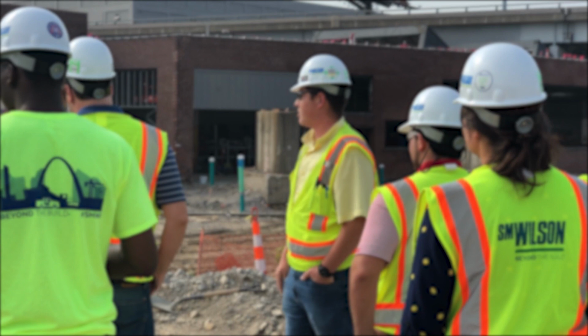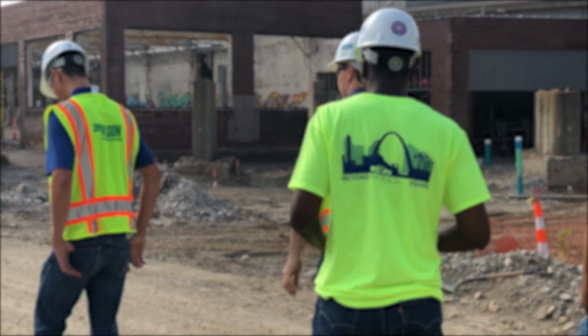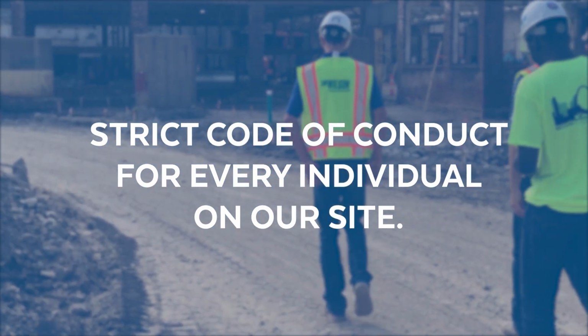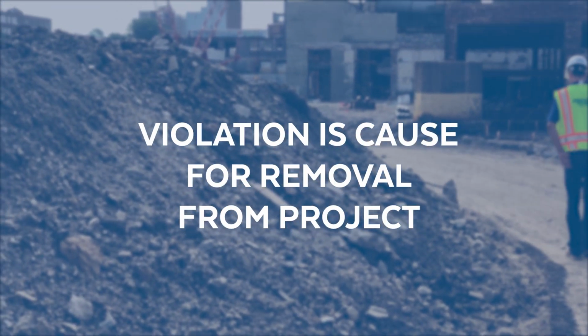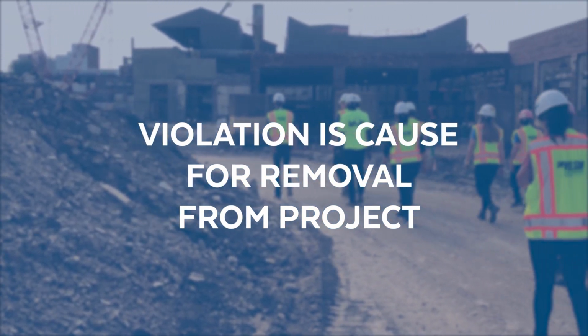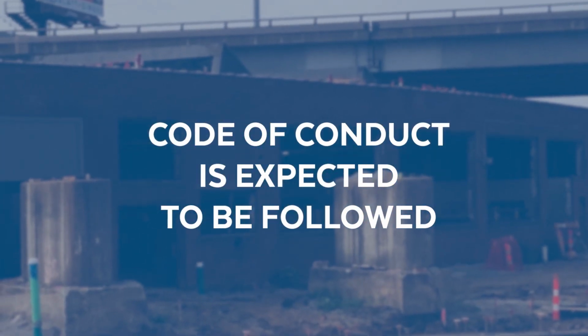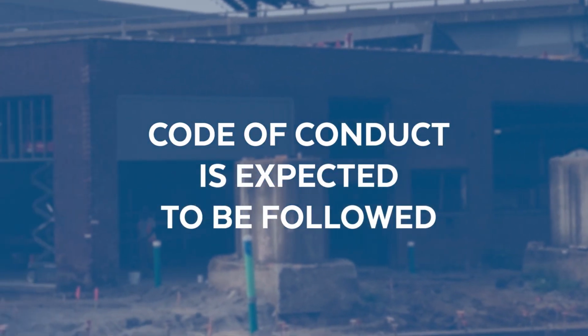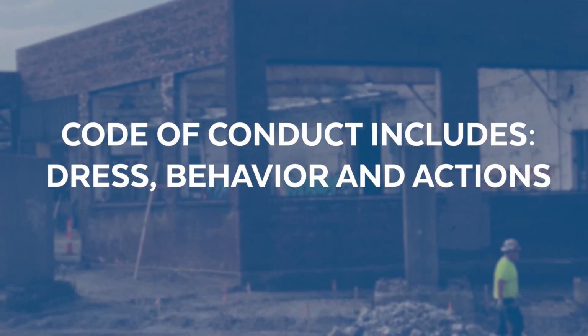SM Wilson strives at all times to maintain the highest standard of safety and conduct on our job sites. On each of our projects, SM Wilson enforces a strict code of conduct for every individual on our site. Violation of this code is cause for removal from the project. Regardless of the project site's location or nature of the build, SM Wilson's code of conduct is expected to be followed. The code of conduct includes dress, behavior, and actions.